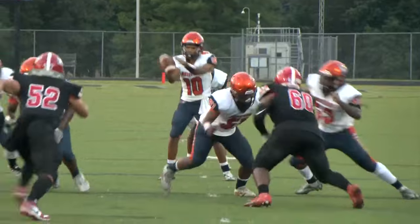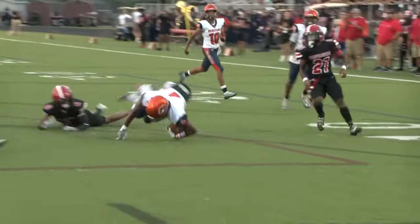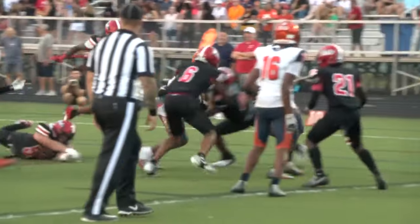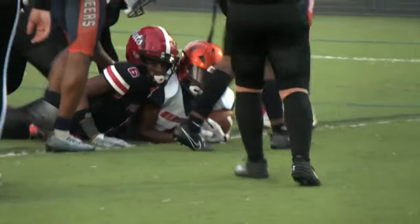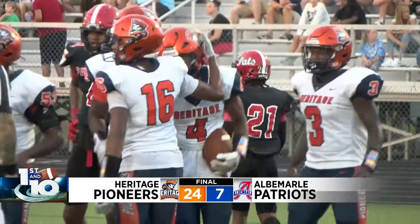Second quarter, Heritage keeps coming at you. Marcus White right here with the big gainer. The drive would be capped off by White. Check out the hard running here. He finds the end zone, and we'll give you your final score. Heritage goes on with a big win, 24-7 this evening.